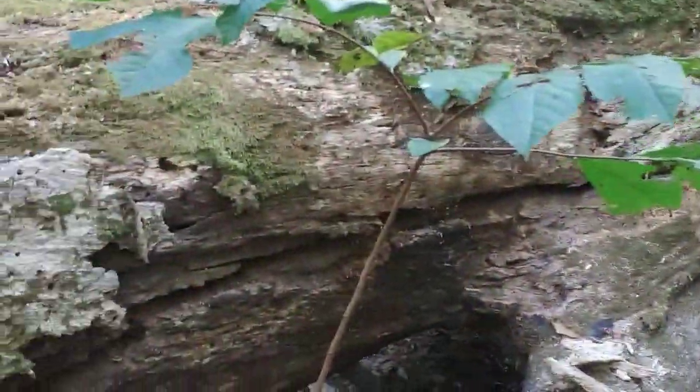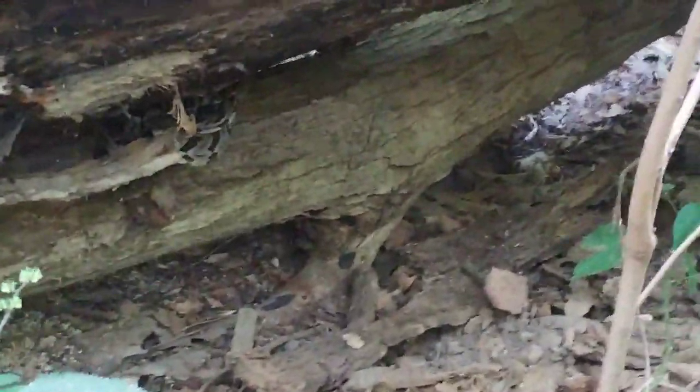But if you hear a lot of grunting, that's because I'm on my knees trying to crouch down in a weird position. There you go. All right, here we go. All right, so he is down here. Oh, there he is. Okay.